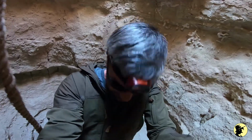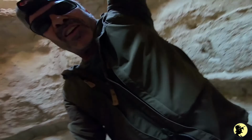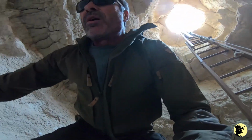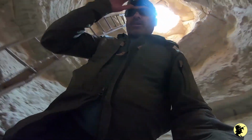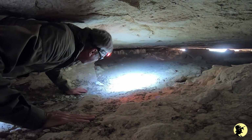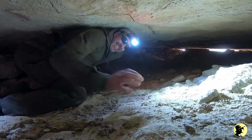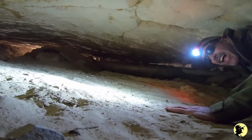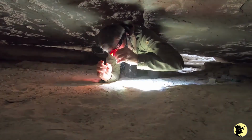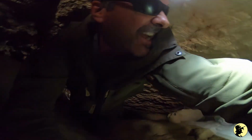Two things: this ladder is not for the faint-hearted, and somebody who's not fairly strong and fairly agile, I would say. Okay, and there we go. Not really for the claustrophobic either. Get that rock out of the way.